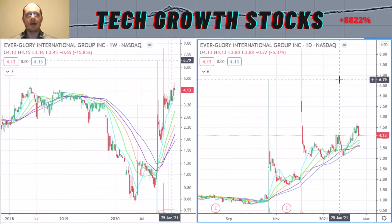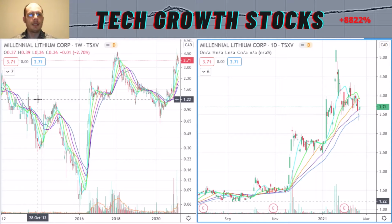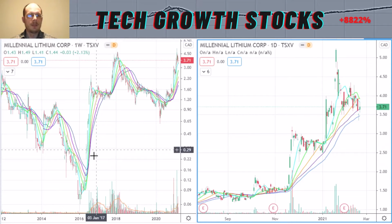So let's start right off with the first 3D printer stock. And as you can see in the chart, it is ML, Millennial Lithium.